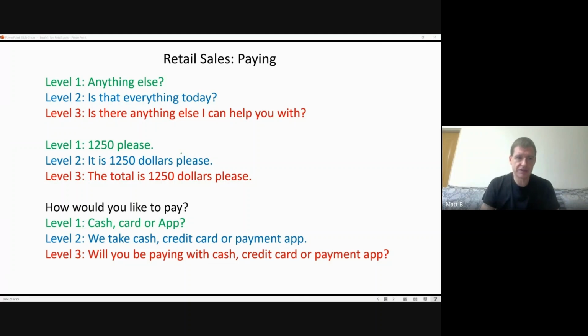Or anything like that. Cash or card, please. And then remember, just always, I'm sorry, right? I'm sorry, we don't take payment app. Or I'm sorry, we don't take credit card. Do you have cash or payment app? Right? Yeah, exactly. Cash only, please, right? Okay, so that's how you will say that to the customers there.